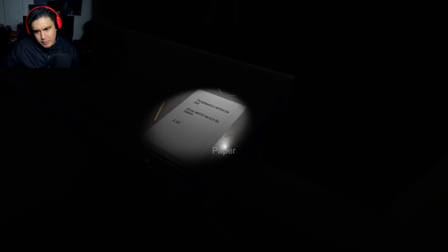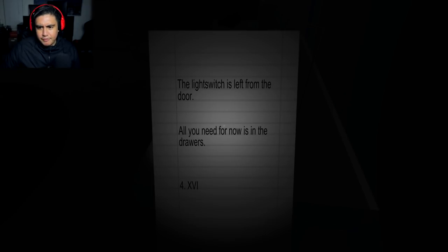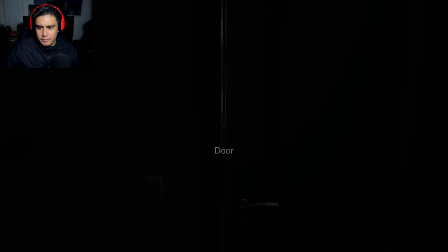First game of today's episode is called No Way Out. It's an escape the room game. Oh, God. And there's a piece of paper right here that says, the light switch is left from the door. All you need for now is in the drawers. And number 4 says 16? That's 16, right? I have a hard time with Roman numerals, but the light switch is where? Hold on. The light switch is left from the door. Okay, where's the door? Oh, man. Door. Left from the door.